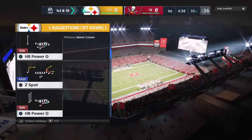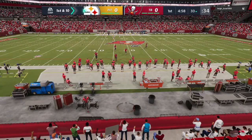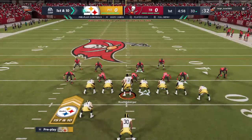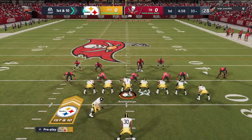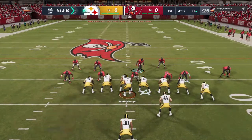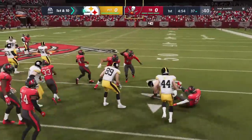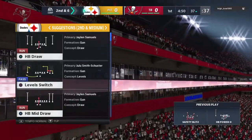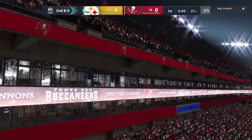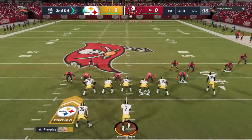33-yard line. So they'll come up 1st and 10 now from the 33. First carry for the 2018 Pro Bowler, James Conner. And a really good show of force there as he gets through for 4 tough yards. 7-yard line. From the 37, they work on 2nd and 6.